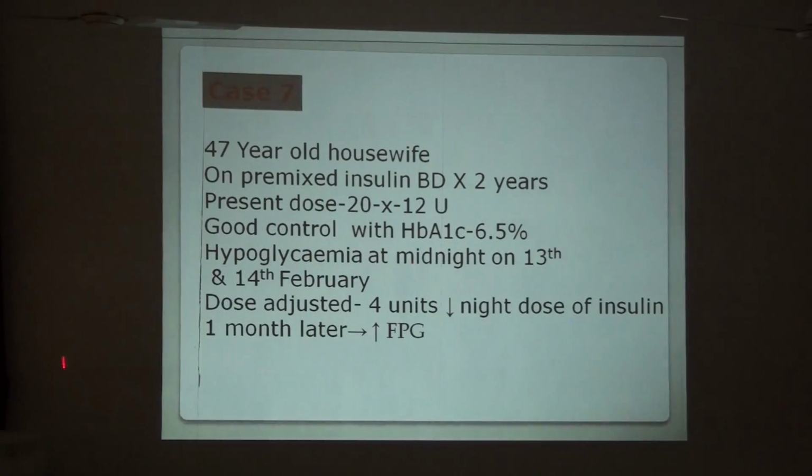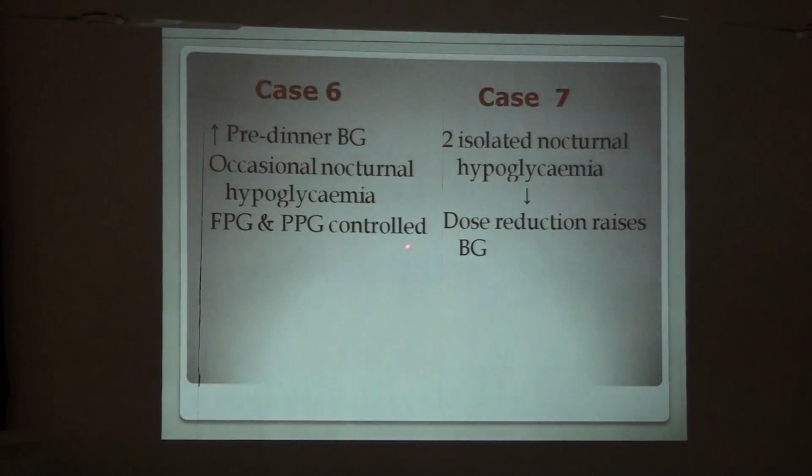This is very commonly we face. We decrease the dose and there is increased blood sugar. We again increase, again there is fall of blood sugar. So this is very common. So what to do next? So these cases compared. First one, increased pre-dinner blood glucose, occasional nocturnal hypoglycemia and fasting peak blood sugar control. The second case, 2 isolated nocturnal hypoglycemia and dose reduction raises blood glucose.